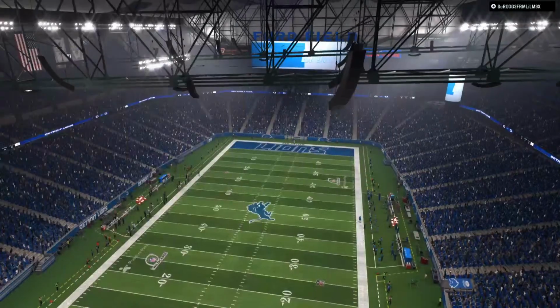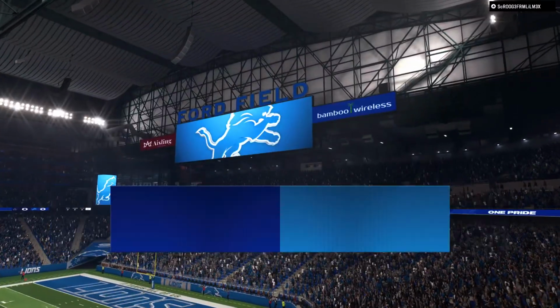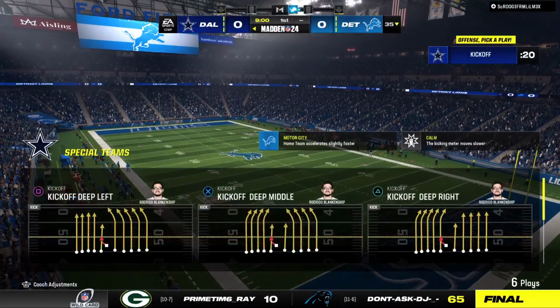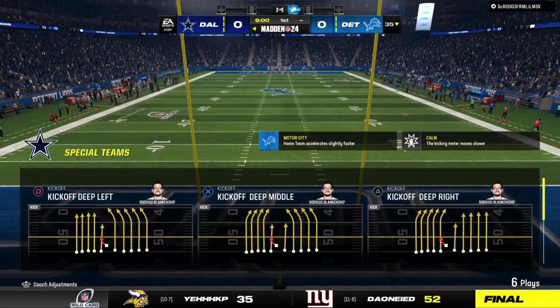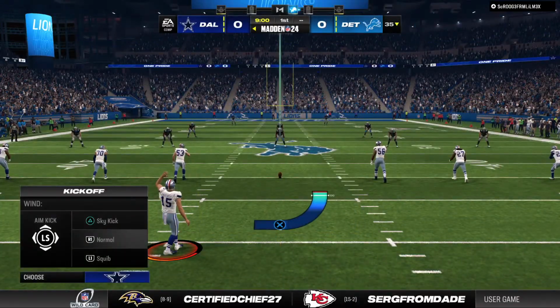This Lions fan base has been craving home playoff football since this building opened in 2002, and they've got it today at Ford Field in Detroit. Tonight, it's the second game here on this wild card Saturday, as it'll be the Dallas Cowboys taking on the Detroit Lions.